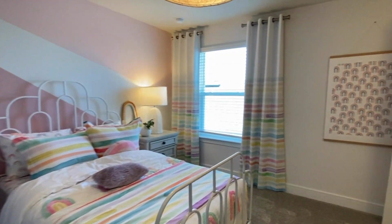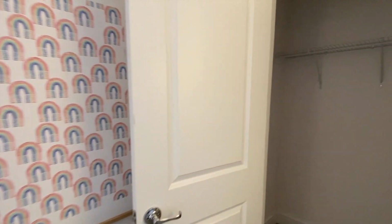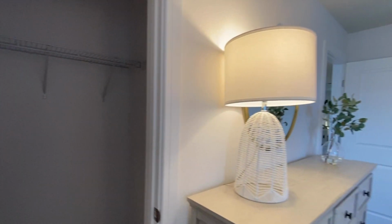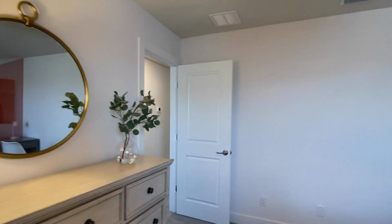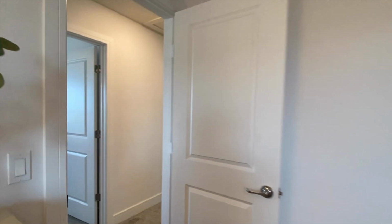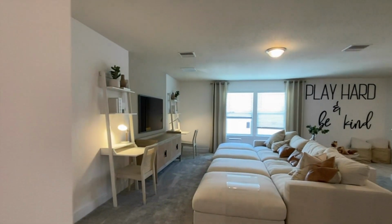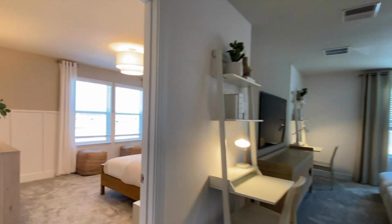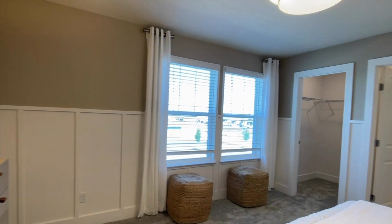At this time, there are no quick move-ins available, but you can absolutely build. So if you would like more information on that, please let me know. Last is the fourth bedroom, which has its own bathroom and walk-in closet. Great for whenever you have guests staying with you.